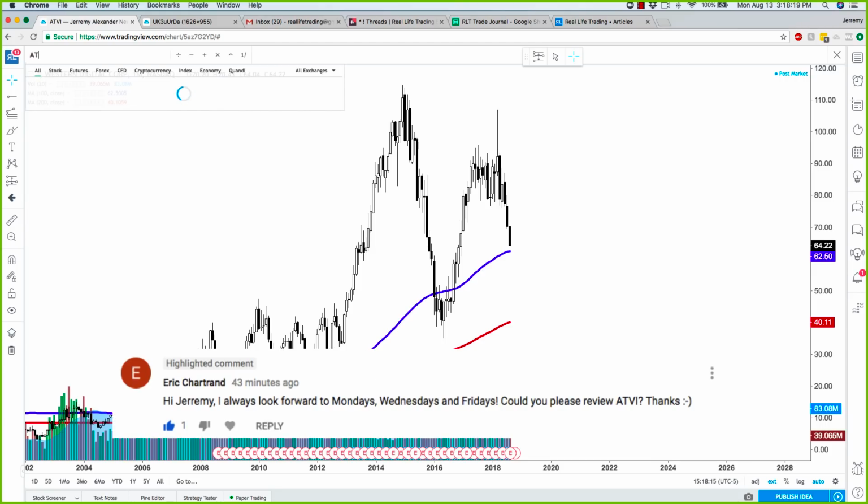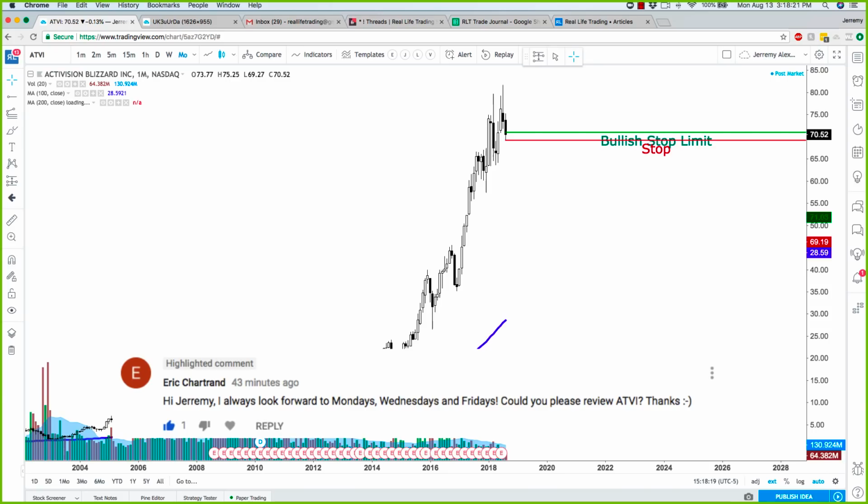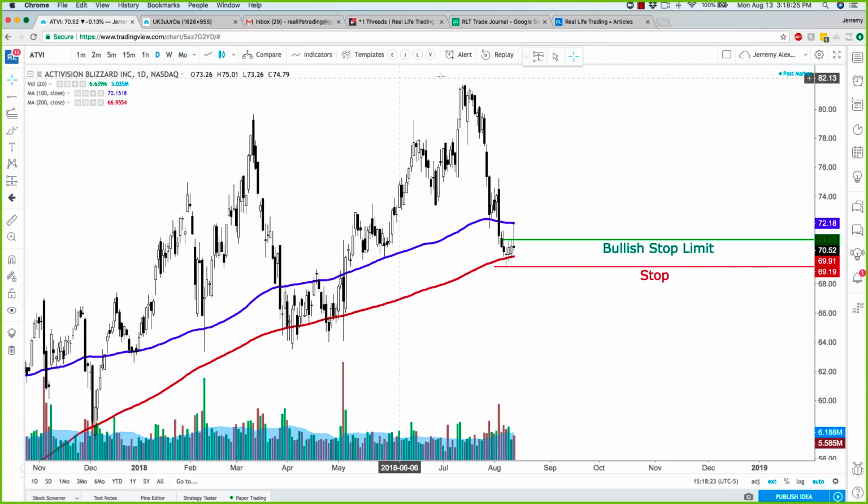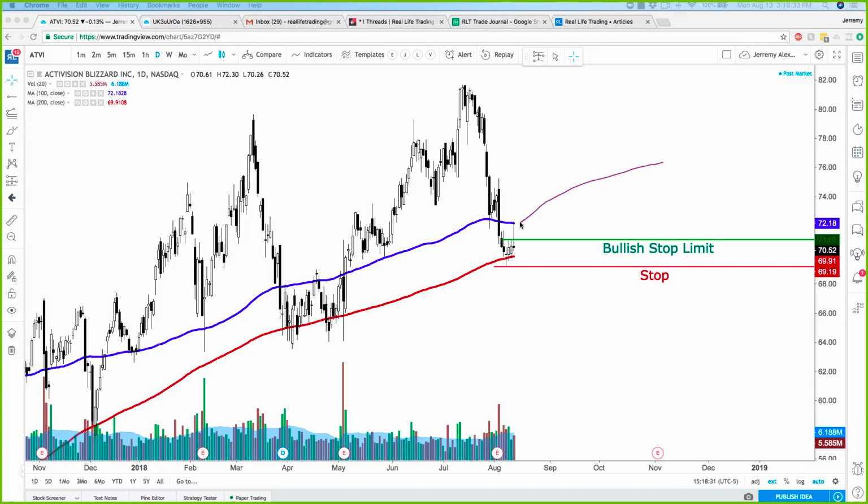And last but not least, as far as the requests go, here's Activision Blizzard, ATVI. And here's how a few real-life traders are playing it. They're just buying it off of the 200 simple moving average. The biggest challenge is going to be the 100 as well. So you can see it actually already trades to the 100, giving pause and credence for a place to take a little bit of profit there.